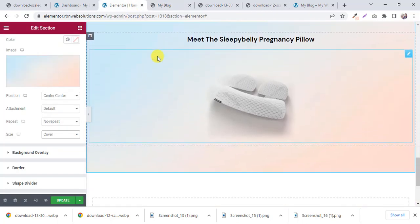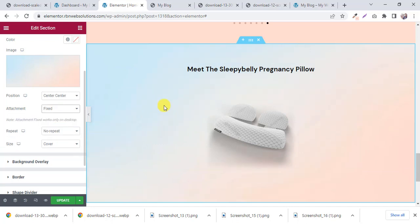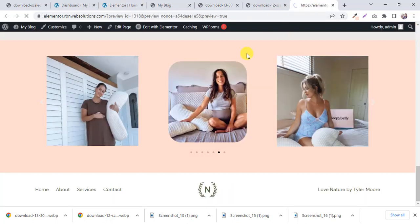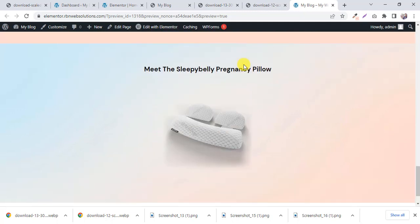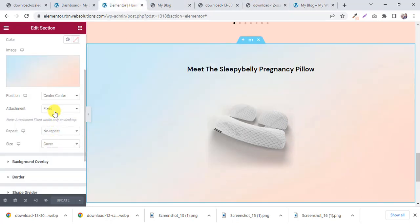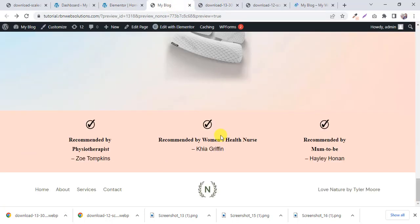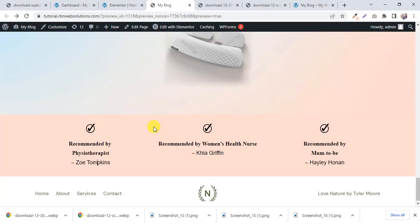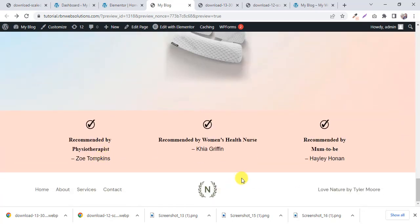And if you want a parallax system, then attachment needs to be fixed. So if you update and then reload the website and scroll down, then you will see this is parallax, but with this background it is not showing perfectly. So I think default is okay. Update. So our last section is done. Oh no, there is another section actually. So there is an image and title, the same sections we have created here. So I think you will understand how to create this section.